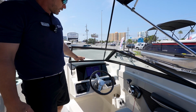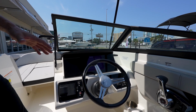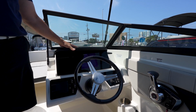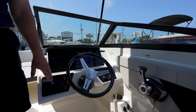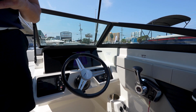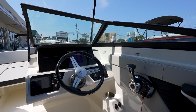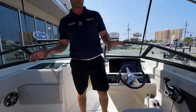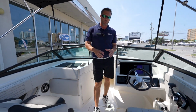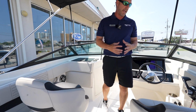You'll see that Simrad is included here on this Sea Ray. Touch screen is going to have all of your maps, charts, depths, things that you're going to need. Fusion stereo system, and then you're going to even have your automatic trim controls as well. Moving further back, this one comes equipped with 2 captain's chairs. Really nice for those couples. Kind of caters to that aspect.